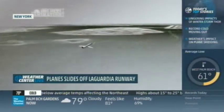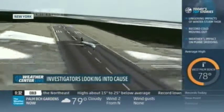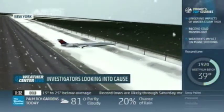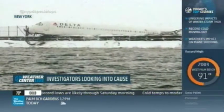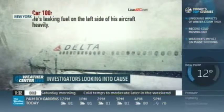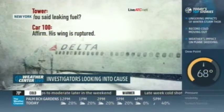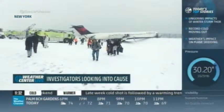Flight 1086 was coming in from Atlanta, landing on LaGuardia's runway 13 in snow and icy fog. Suddenly, about 2/3 of the way down the runway, the plane veered to the left. Only that embankment and fence kept it from going into the freezing water. He's leaking fuel on the left side of his aircraft heavily. You said leaking fuel? Affirm. His wing is ruptured. NBC's Stephanie Gosk talked to Allie Clark, who was sitting in the emergency row.